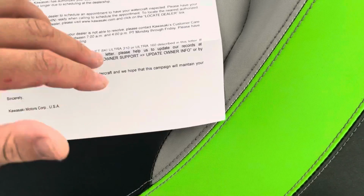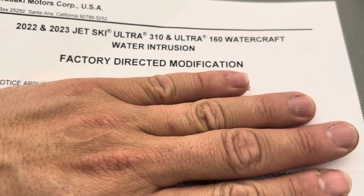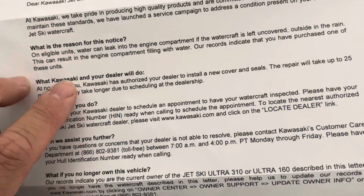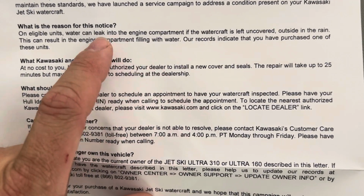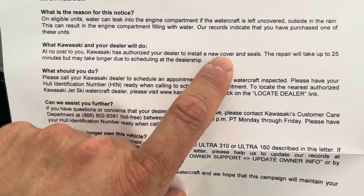And then the second thing I received, this is a factory directed modification for water intrusion. And this is for the engine cover. Looks like they are going to replace this with a new engine cover because water can leak in while it's stored, filling up the engine compartment. So it looks like they're going to install a new cover and seals.